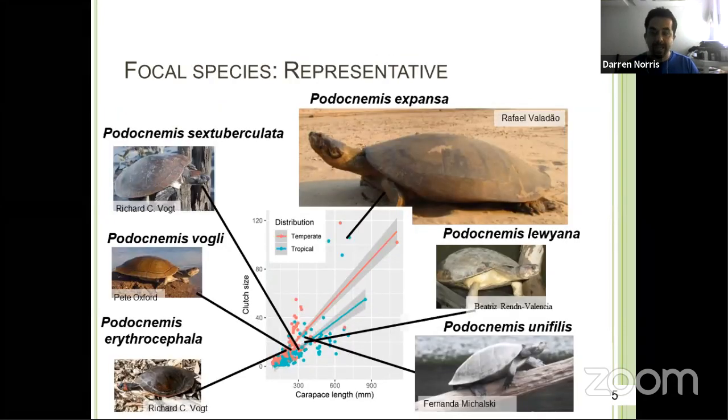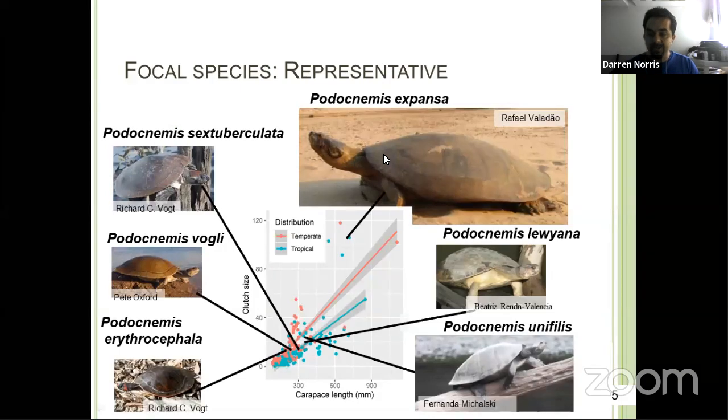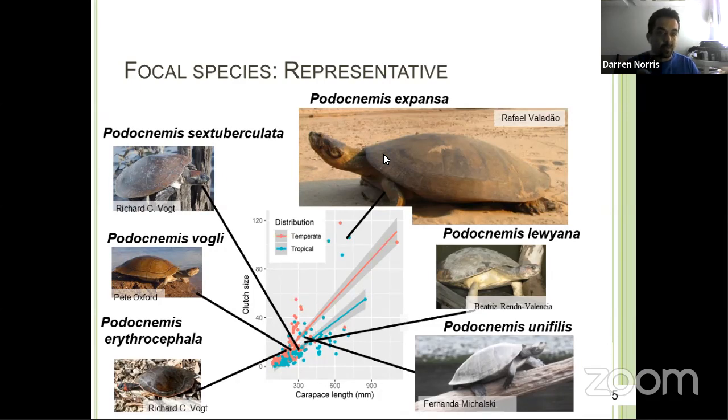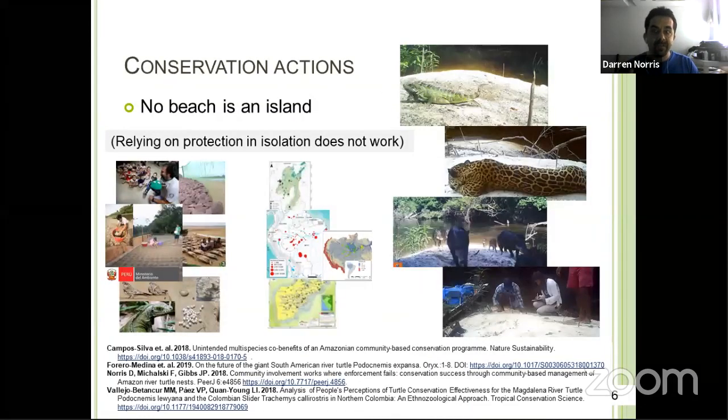So the 6 species we're looking at here have size class distribution across a broad range. So we've got the very large Podocnemis expansa to a rather small, unpronounceably named species. And the size is really important because it to a large extent determines preference by human exploitation. The graph here is showing size distribution from 165 tropical and temperate species. All 6 have similar natural history. Females nest out of the water, and it is at this time, nesting out of the water, that the females are really heavily targeted.